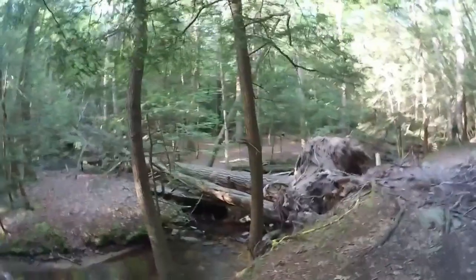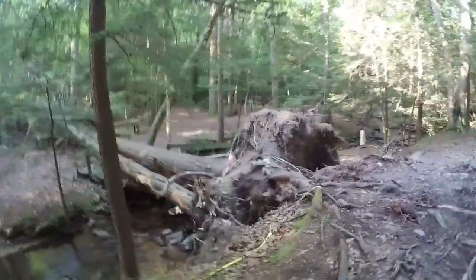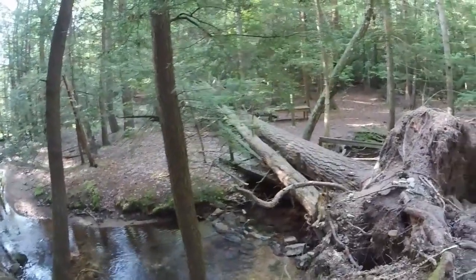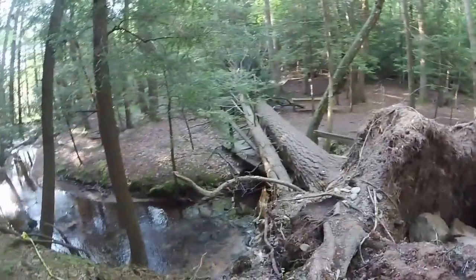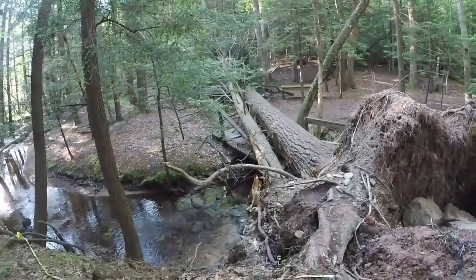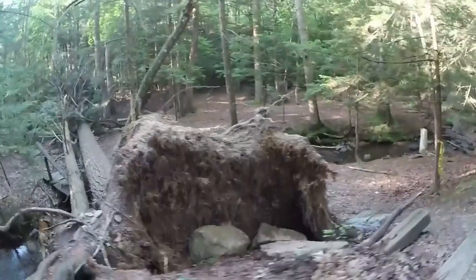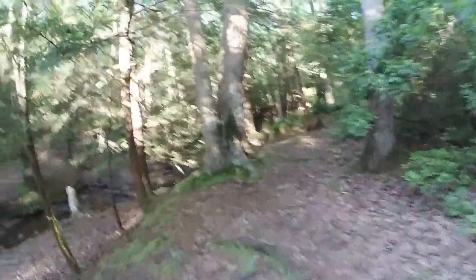This part of the park has a lot of great memories for me and my family. So this is kind of upsetting. I'm sure they'll get it back open again, but oh man, that's sad. Actually, I have pictures of my wife and myself and my children on that bridge. They were very, very little. See, it looks like a whole ledge collapsed. So obviously we're not going in there.